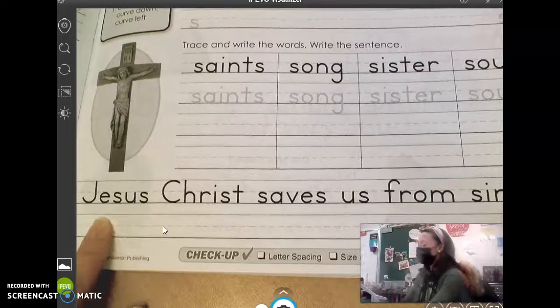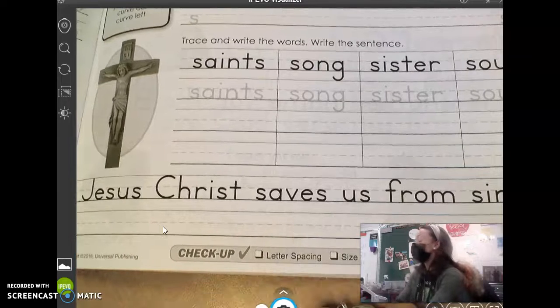All right. And then the last sentence, you're just going to write Jesus Christ saves us from sin.